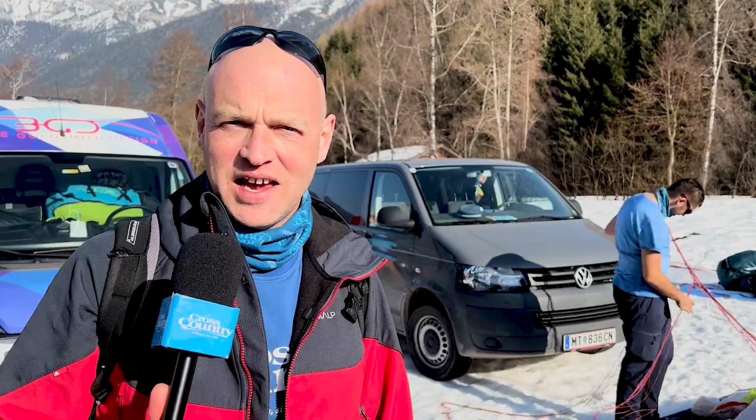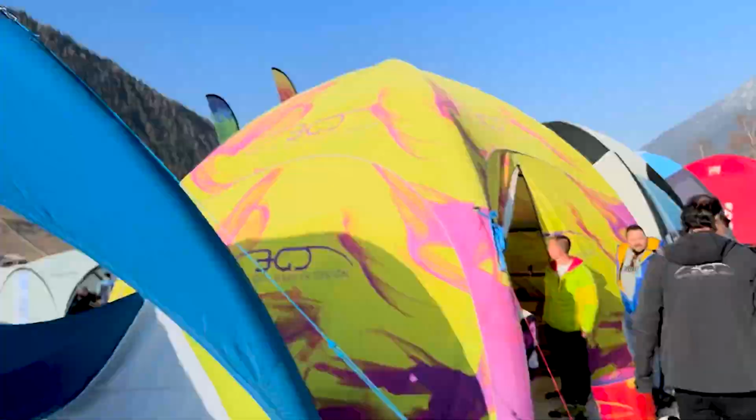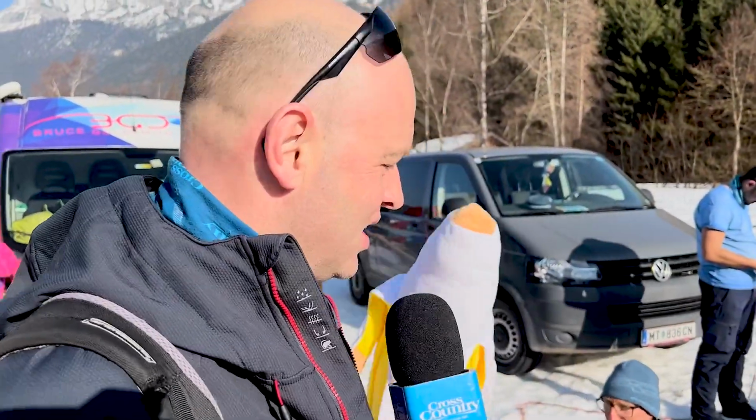We are here at the AirDesign tent, and we're here with Stephan. Definitely something that people are talking about is this giant banana. No, not the giant banana. It's the Volt 4 ENC two-liner. It's the first two-line ENC on the market. And Stephan here is boss and designer of the Volt 4.